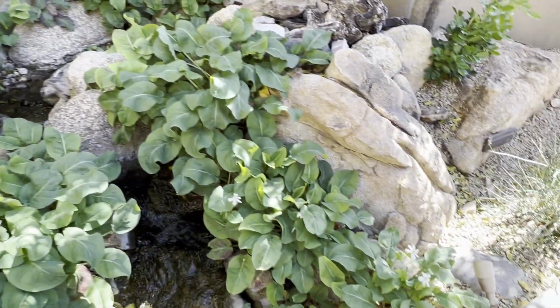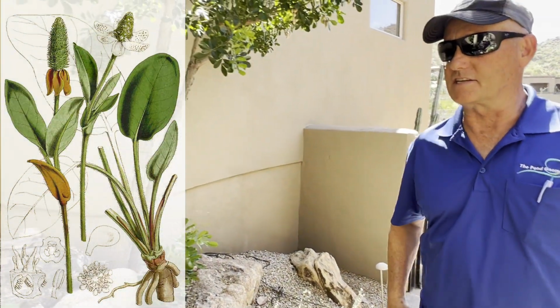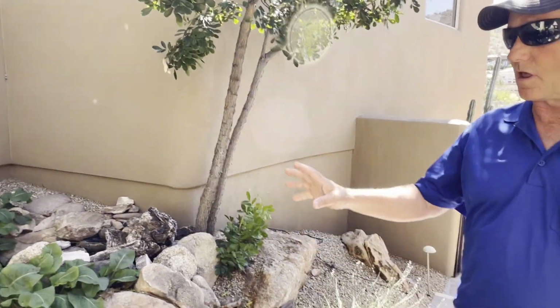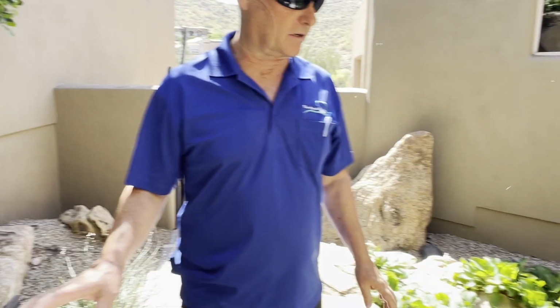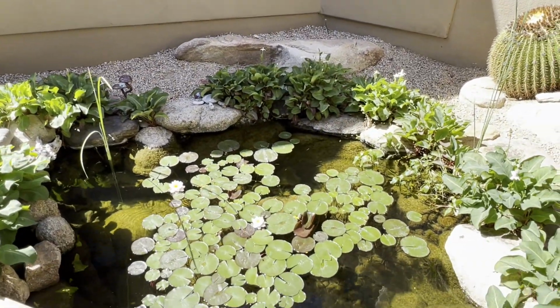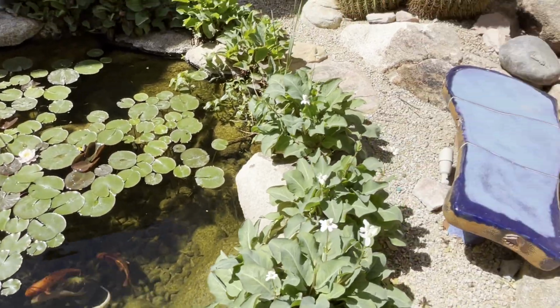What is this vine type plant here? This is Yerba Mansa. It's a native to Arizona, and so we use a lot of it because it likes it here, of course. Likes the water. It's a wetland plant native to the Arizona area, which we don't have a whole lot of water garden plants that are native to here.